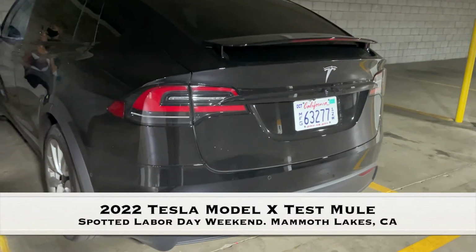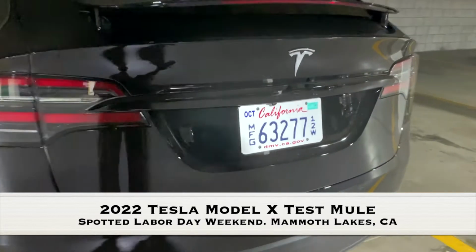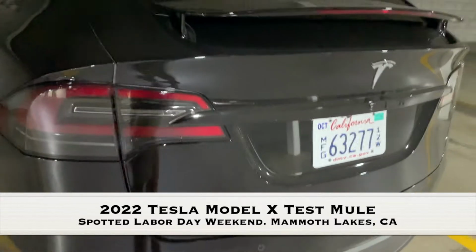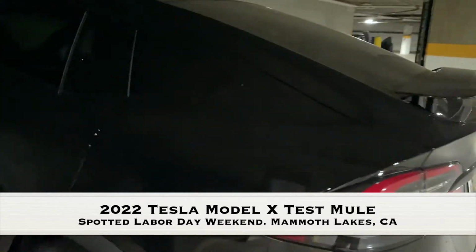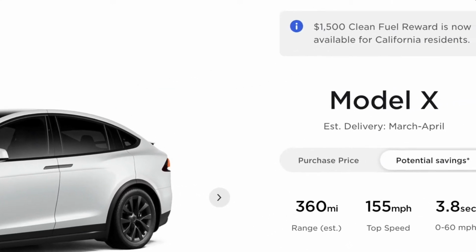Tesla Tips and Trips has just stumbled on, in the wild, a Tesla Model X, brand new, manufacturer plates. Cannot buy this car yet. I think it's January is the first delivery. Tesla Model X Plaid. I don't know if it's a Plaid or not.